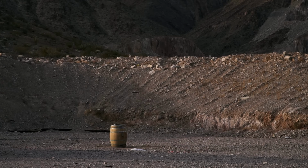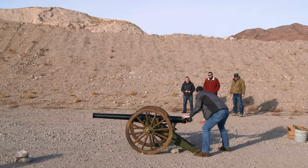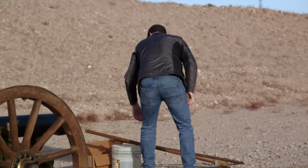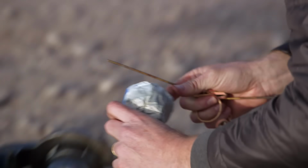So the targets today are wooden wine barrels, and I have rigged them with explosives, and I haven't really told the guys that. So if we hit it, if I'm accurate with this thing, it's gonna go boom. So I put the projectile in. Now, I made some powder packs. This is filled with black powder. I'm gonna close the breech.